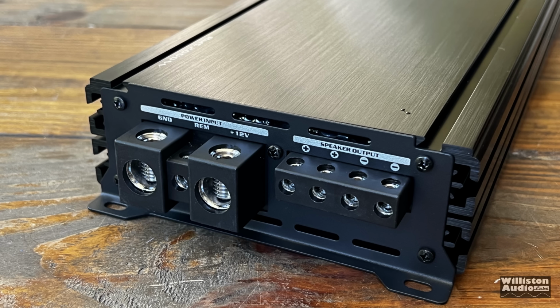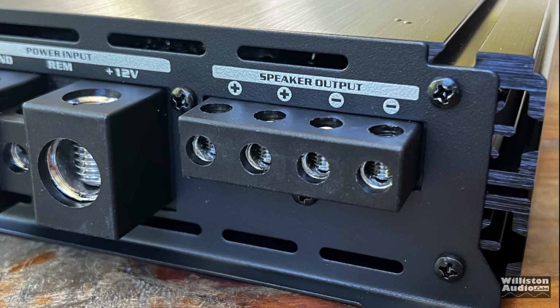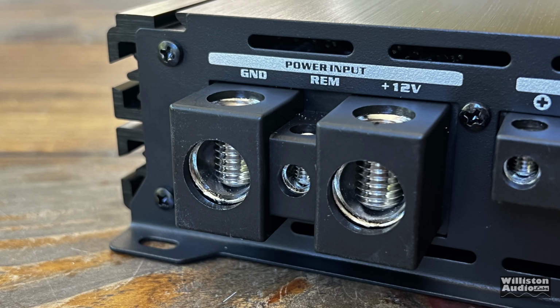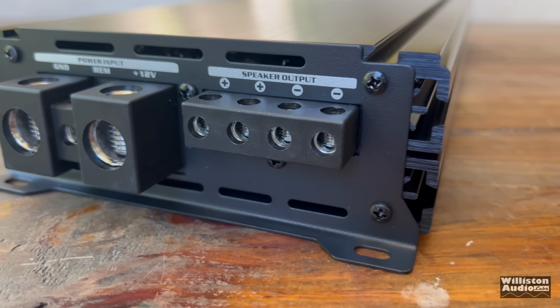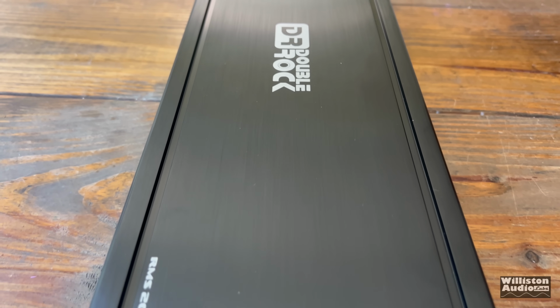When we flip the amplifier around, you can see it has some big old beefy power terminals. Also has double outputs. This is a monoblock, so the negatives are wired together, positives are wired together, around 10 gauge there for speaker outputs. And then we have the 1/0 or 0 gauge oversize for connecting the power and ground, and also the remote connection. And again, overlooking the amplifier here, not a bad looking amp.